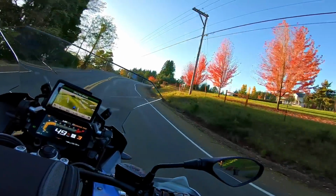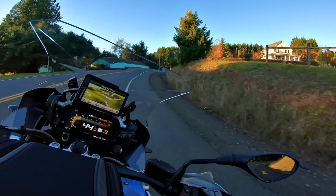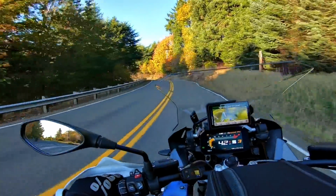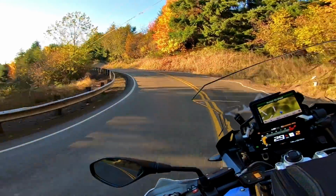Look at them things glowing. It's like the sun is shining on them trees all by their lonesome. I thought I seen a car up here. There's that weird, the camshaft just makes the strangest sound on this one.